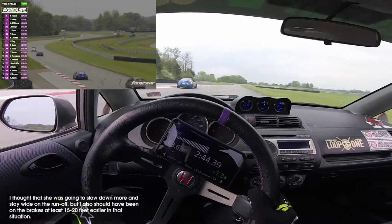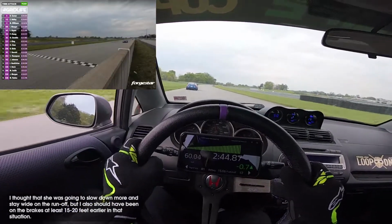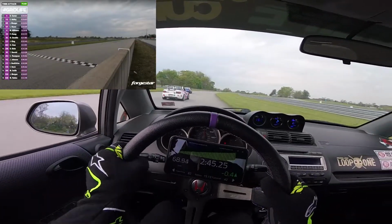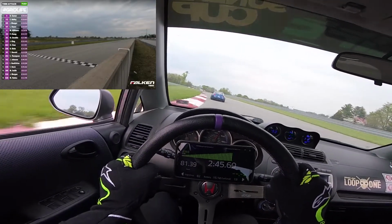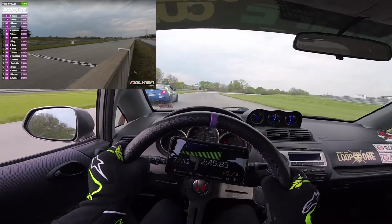So, let's see. Who else has improved on this session? Matt Williams in Club TR, 225.6. It's exciting to have that car out for its inaugural event, but a little bit off pace for the Club TR. That's an interesting car for Club TR.